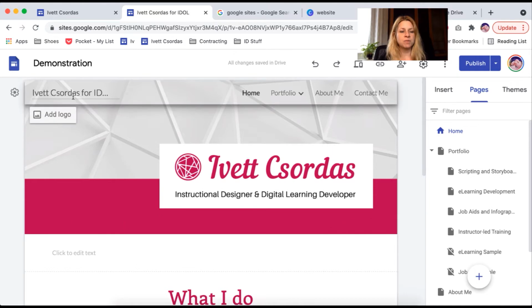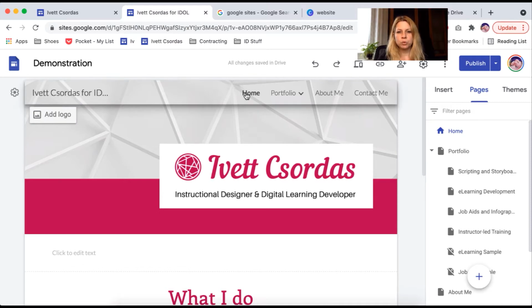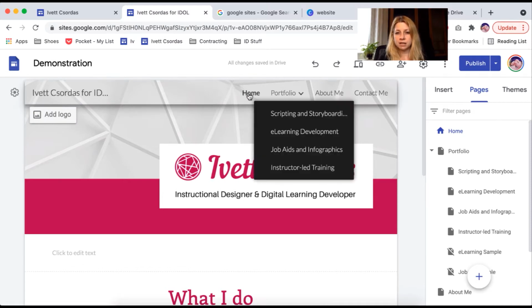We want you to have something here, okay? Not necessarily a logo yet, but you can decide if you want to edit later. But we want you to put either your name here or your company or whatever you want to do. As you can see, I put Ivett Csordas for IDO, and that's what appears here in the tab as well, okay? We also want you to have the menu set up, okay?